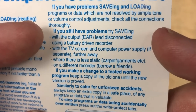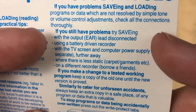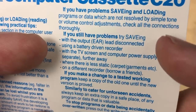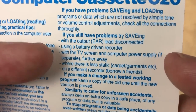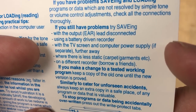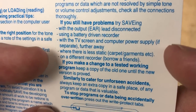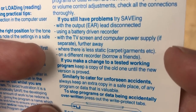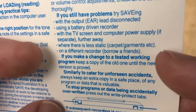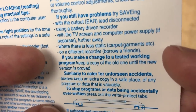If you still have problems, try saving with the output ear lead disconnected, using a battery-driven recorder instead of plugged into the AC mains, which can cause some extra interference. Keep the TV screen and computer power supply, if separate, further away, where there is less static, carpet or garments, or try a different recorder. Borrow a friend's. These are actually okay tips.